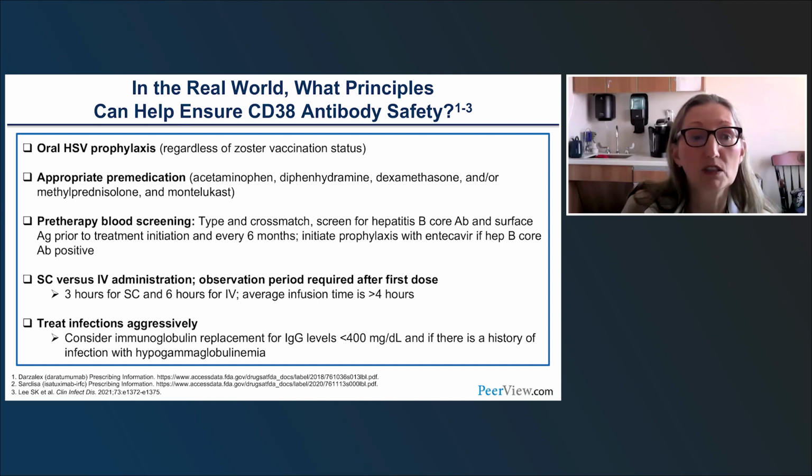B. So that's important. Usually we prefer to give the CD38 monoclonal antibody daratumumab subcutaneously. It's better tolerated. The observation period is shorter. It's only 3 hours versus 6 hours for the IV infusion, and the average infusion time is much longer with the dara intravenously. So I think most of us really switch to subcutaneously.